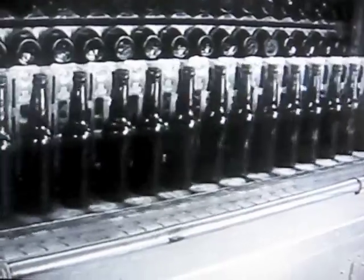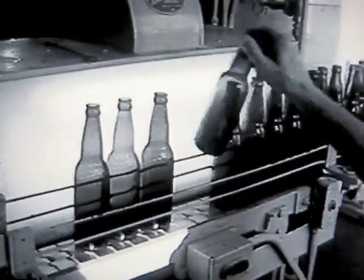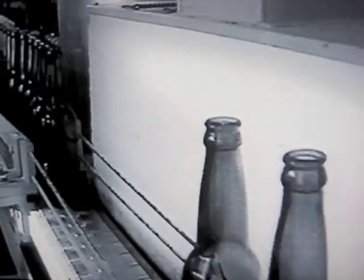The other 70% is sold in cans and bottles, such as these coming out of the sterilizer. Before being filled, each bottle must pass inspection. Cleanliness is the keynote in every step in brewing cheap Oshkosh beer.